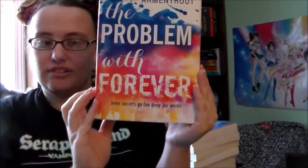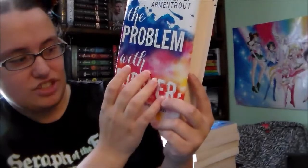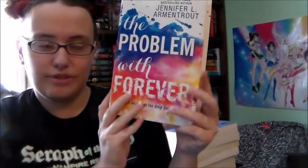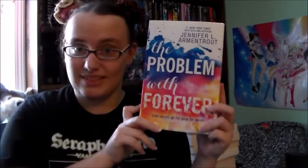It's kind of made to look like it was written before the paint was applied, and then it just sort of drifted outwards like water paint will do. And overall, it's just a really simplistic cover, but I love it.